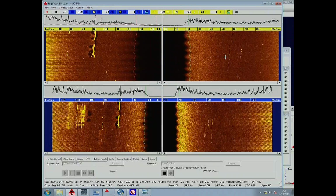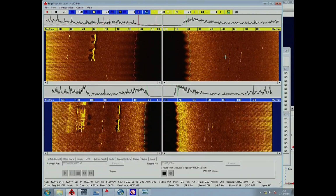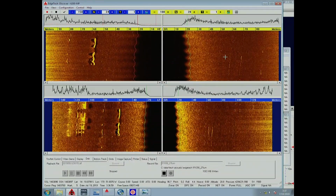Are you at 60 targets now? Nope, we're still at 58. 58. Oh, okay. Yeah, so 58 targets.